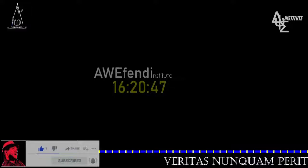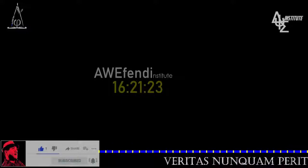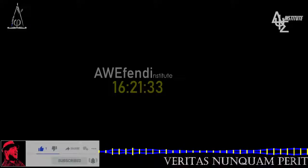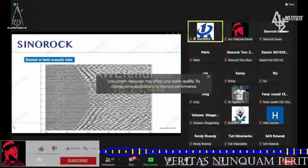Defects are very common in field testing. The most troublesome thing for our testing is pile bottom sediment, which is very difficult to verify. Therefore, our criteria and reports do not require the type of defect. Everyone must pay attention to one very important feature: gradual change.